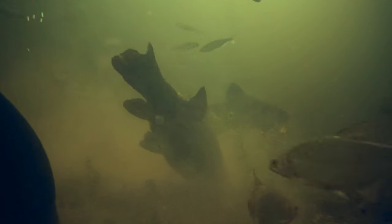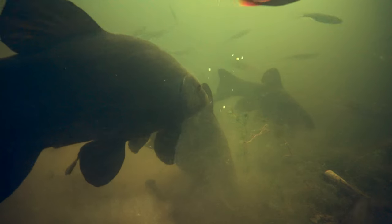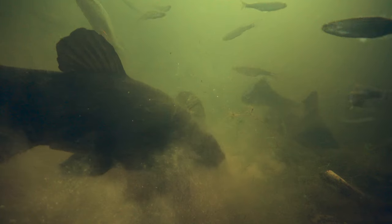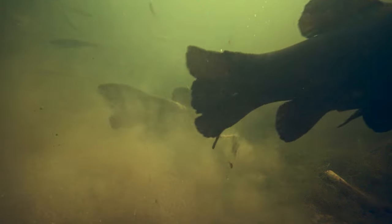That's insane. How about that, guys? That one actually closest to the camera, I think that's a decent fish. That's a decent fish, I think. I'll get a bite, I'm sure of it. How I haven't hooked anything yet. Wow.